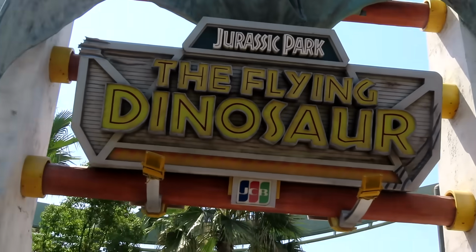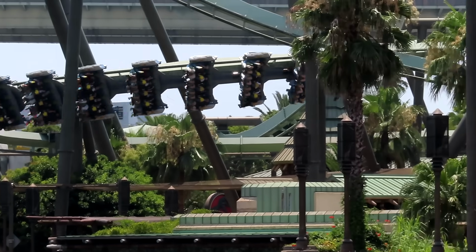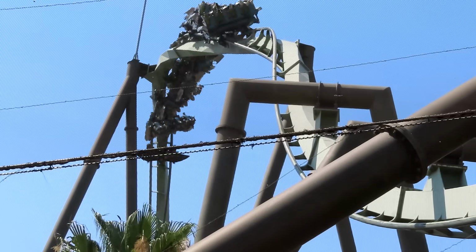That's all I have for Flying Dinosaur. Let me know what you think, if you've ridden it. Is it high in your personal ranks? What's your favorite part? And if you haven't ridden it, where is this on your bucket list? And if anything here surprised you or confirmed something you already knew.